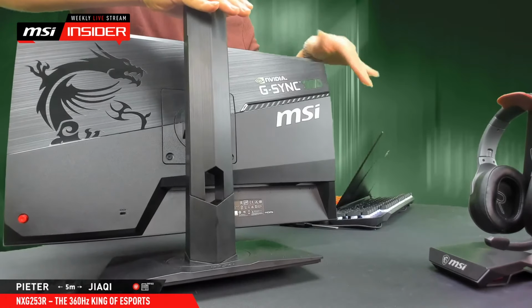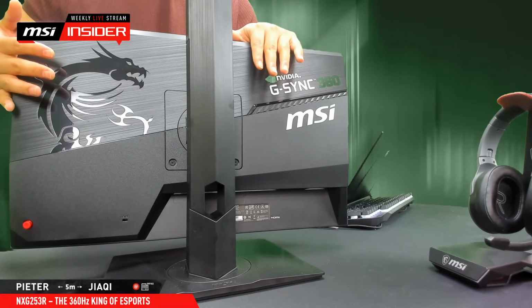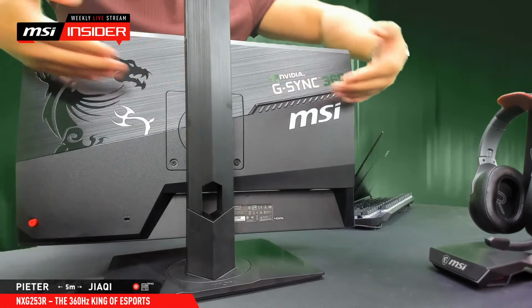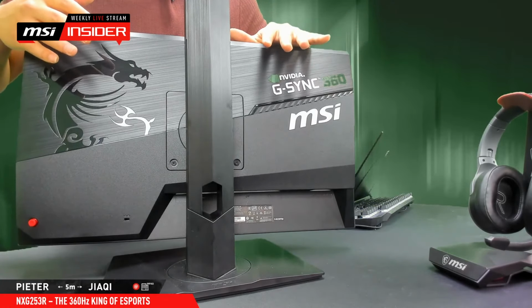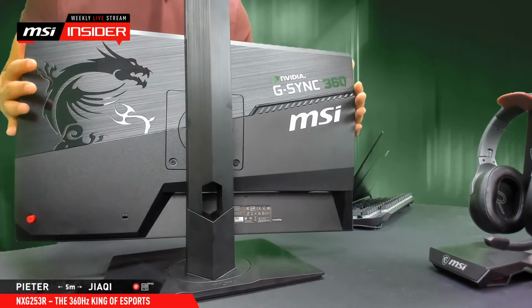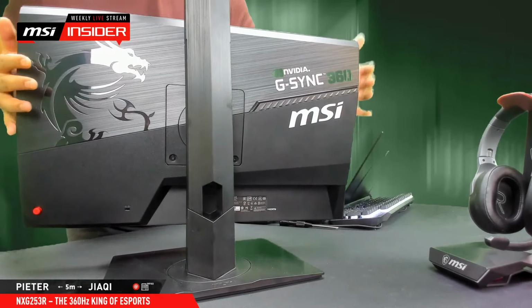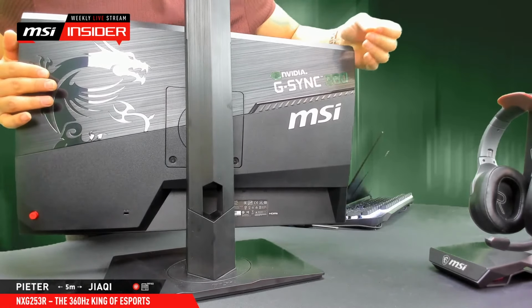Now, I'll tell you a bit more details about what kind of IPS panel is in here, but right now, on the backside, you see the look is a bit more aggressive. We have a more outspoken dragon logo, representing MSI, and the whole upper side. I'm working in a mirrored way, so it's a bit different to mimic the movement. The whole upper side has the brushed metal look, which is also a bit more aggressive than the previous generation.